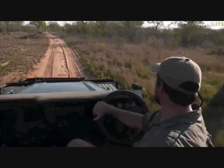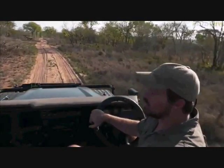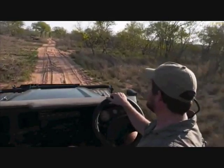It's always just nice to be out here and enjoy the bush and enjoy the kind of sunshine and the environment and all that brings. And this afternoon we've already had a couple of our migratory birds.